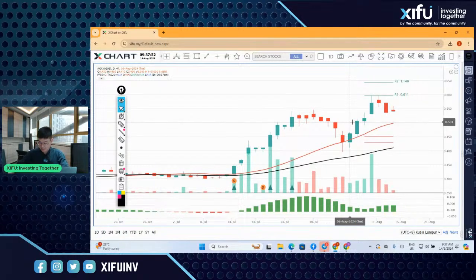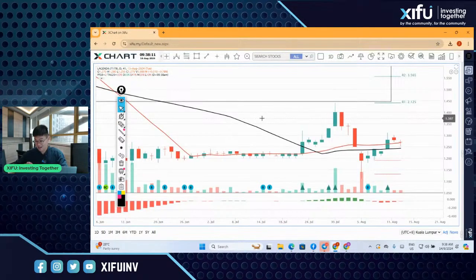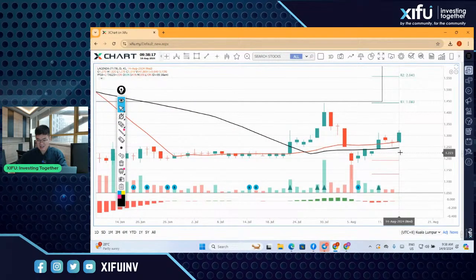Right, let's see any counters that appear in my list this morning. I'm using the XIFU pullbacks list, like QL, Legenda. I'm not sure anyone here is still interested in Legenda or not. So let's do Legenda. Got setup. But provided you're interested in this kind of counter, normally with this kind of counter you don't hold too long. Don't hold too long.